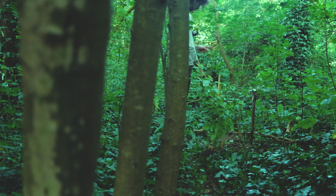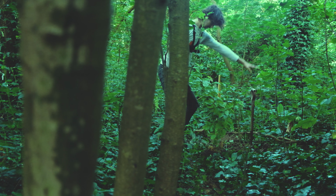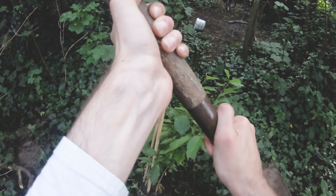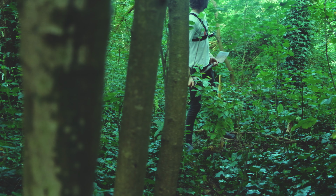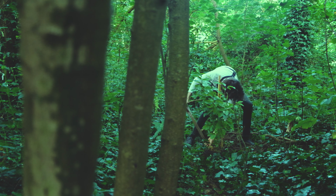I'm going to plant this tree into this earth with this shovel, and this shovel will help me greatly. It has helped me, and I thank it for its service, because where would human beings be without a desire for the use of tools and tool making? Where would we be without carpenters and blacksmiths?